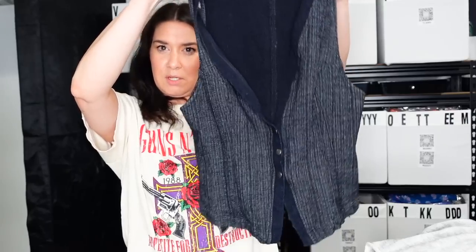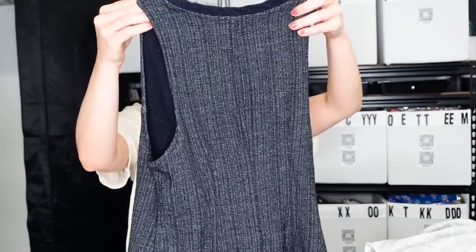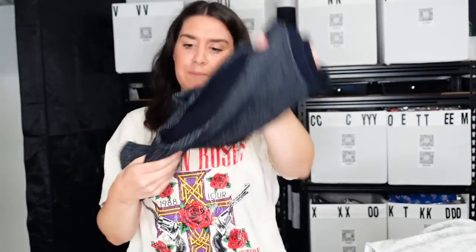I thought this would be cute with a shirt underneath, or worn open with a band tee under it and some ripped up jeans. This is so cute. And it's linen and cotton. It almost feels like denim, but I don't know who that brand is. I put it into Google Lens and it didn't tell me anything. Not one thing. Do I have time still on here left? Okay. I don't know how much time I have left on this memory card.